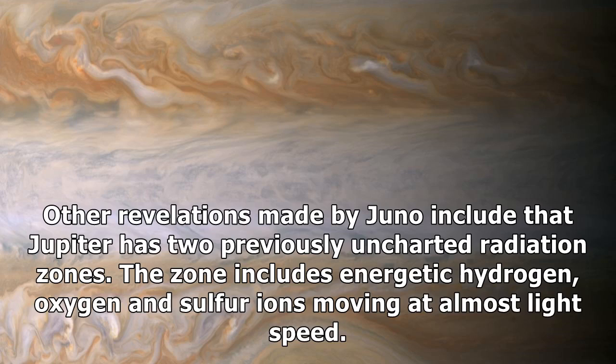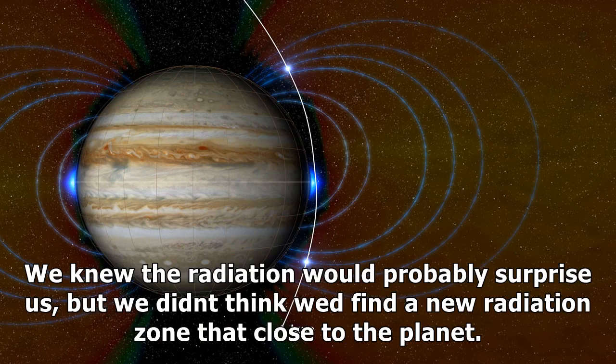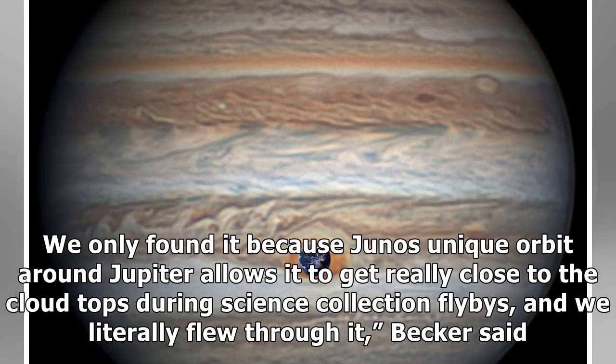The zone includes energetic hydrogen, oxygen and sulfur ions moving at almost light speed. The closer you get to Jupiter, the weirder it gets, according to Heidi Becker, Juno's radiation monitoring investigation lead at JPL, NASA reported. "We knew the radiation would probably surprise us, but we didn't think we'd find a new radiation zone that close to the planet. We only found it because Juno's unique orbit around Jupiter allows it to get really close to the cloud tops during science collection flybys, and we literally flew through it," Becker said.